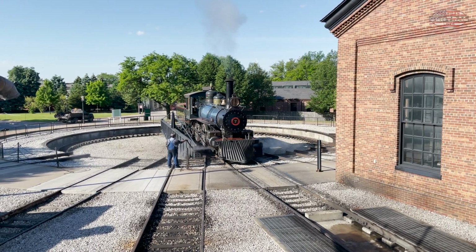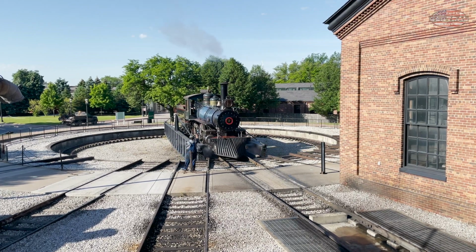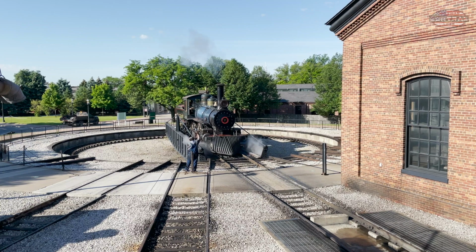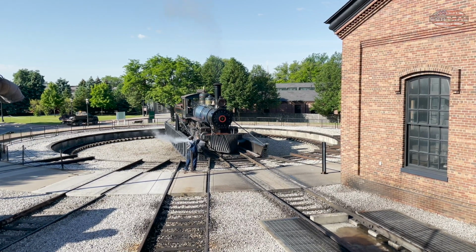440s were very common in the United States in the mid to late 19th century and earned the nickname American because they were used across the country. The Detroit and Lima Northern No. 7 was built in 1897 for that railroad. It was later purchased by the DT&I and donated to the museum by Henry Ford himself.